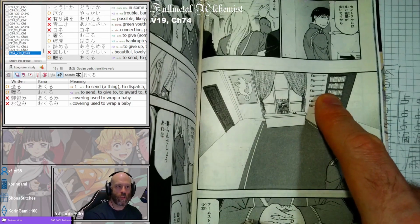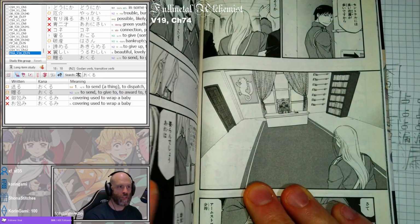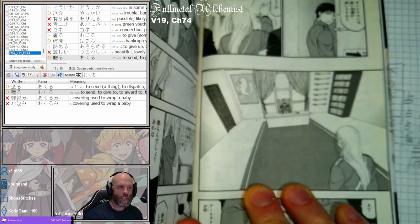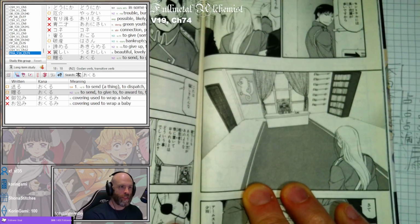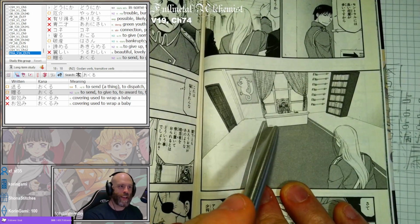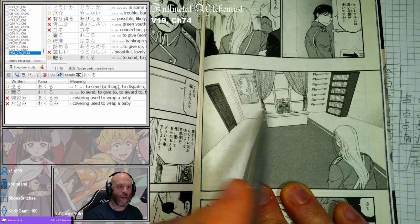Does he have more swords on the wall? There's like 7 up there now. At least 7. I also like this very stark room. We got the desk, swords, a bookshelf, a door, a banner, and then like nothing.